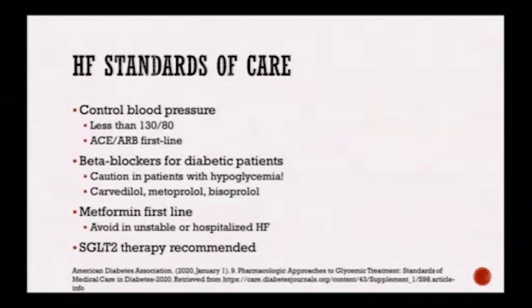Metformin is first line, but there is some data that is currently being disputed as to whether this can or should be stopped in patients with unstable or hospitalized heart failure. There were some reports back in the early 2000s of this increasing your risk of lactic acidosis, but one trial that came out in 2018 as well as another that came out in 2019 both looked at this and saw that it wasn't as big of an issue as we originally thought, and isn't necessarily a reason for patients to have their metformin held.